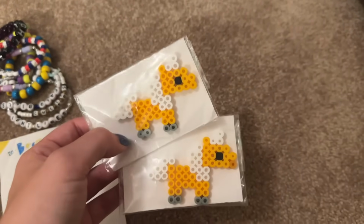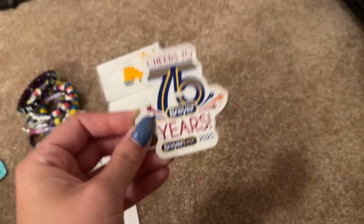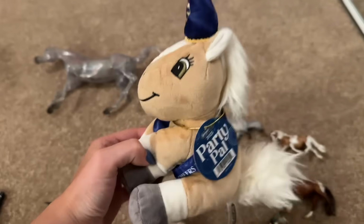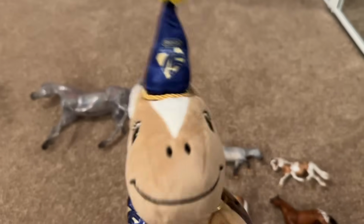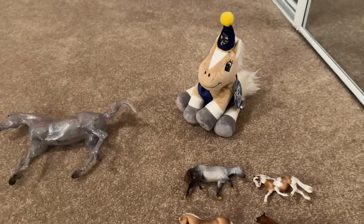It was so fun. Then, of course, I have my little Cheers to 25 Years magnet, which will go back on my fridge. And now, the moment you've all been waiting for, the plastic ponies. Well, actually, first, we're going to just start with Party Pal. I love Party Pal. I think he is so cute. I'm not a huge plushie person, but there are some exceptions, and Party Pal was an exception this year.